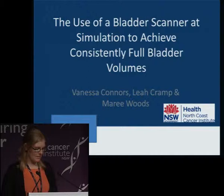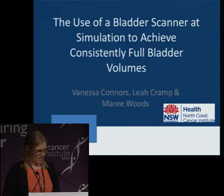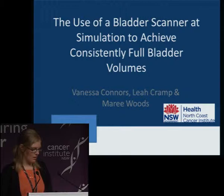25% of our workload is made up of prostate radiation therapy patients that require a full bladder and an empty rectum. This is to help decrease their toxicities to the bladder, rectum and small bowel. Non-compliance with the required bladder preparation was having a large impact at all centres, and it was becoming apparent that patients were often struggling to fill their bladder to the required volumes or were overfilling and becoming uncomfortable.